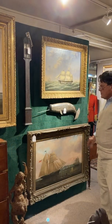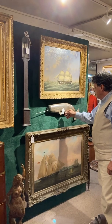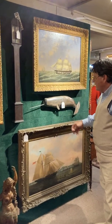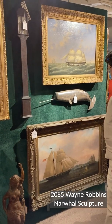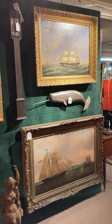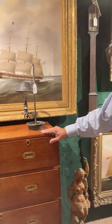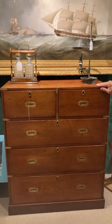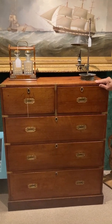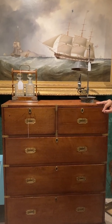We also have a wonderful narwhal sculpture right here, 2085, with a bone, looks like a bone tusk. And we have campaign chests, brass-bound campaign chests, and all kinds of nautical things, including sailors' valentines and barometers and eagles and multiple pieces that have sort of a nautical feel to them.